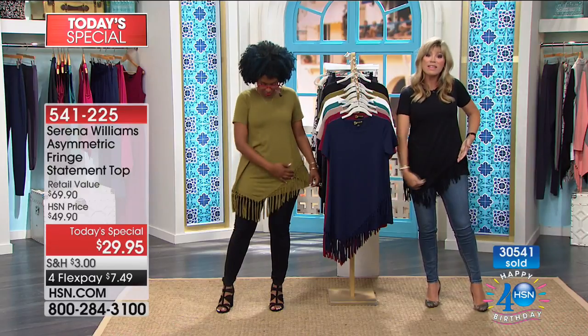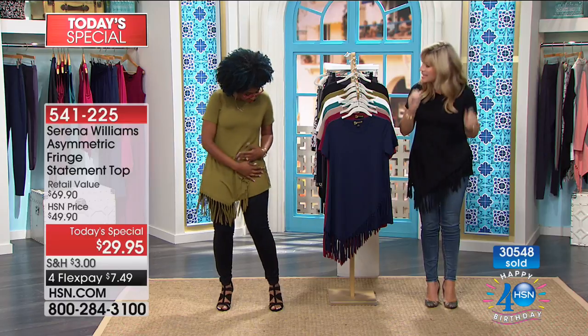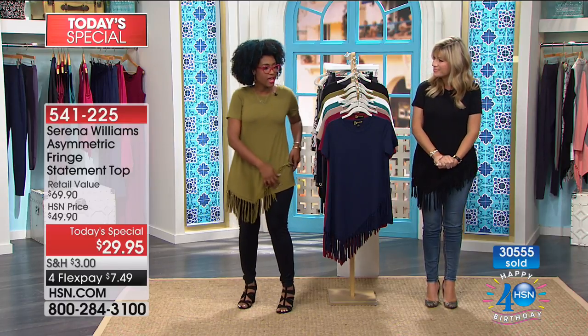What's nice about this is it doesn't matter what your age is, it doesn't matter what your size is. Everybody can have a little fun with fringe. Absolutely. Every woman looks great in fringe. And the way this is engineered, the way that it's cut, it's not fringe like, okay, here's fringe, and it's shoved in your face. No. It's just very subtly done. It is, and you know, you have that extra panel here.